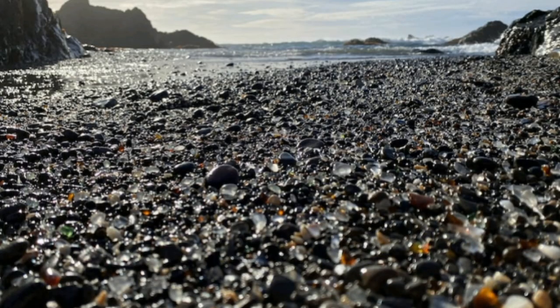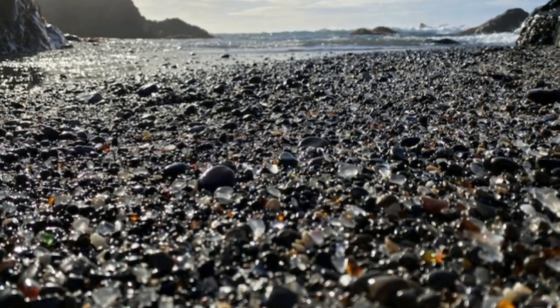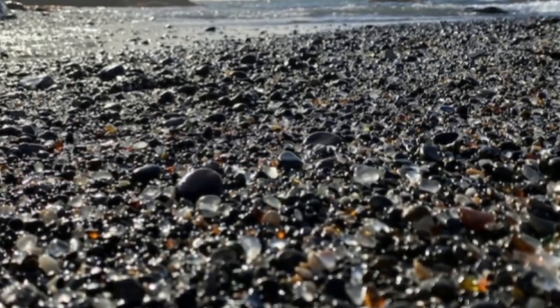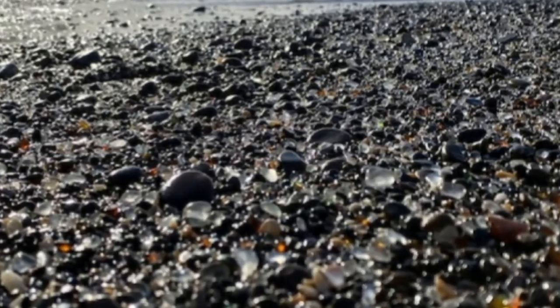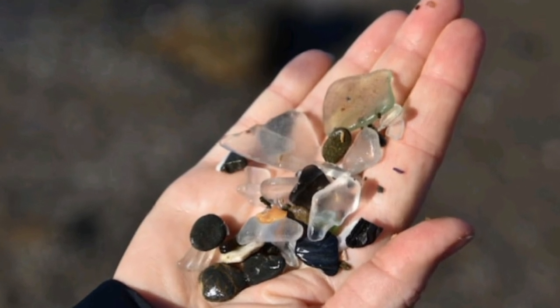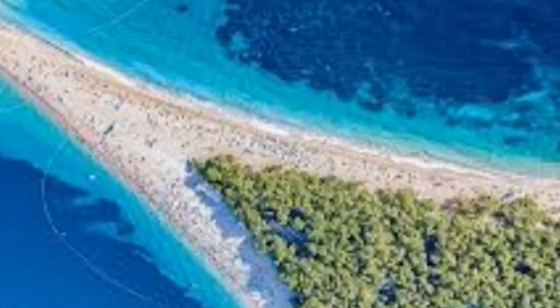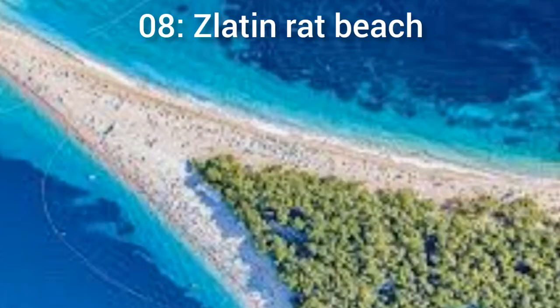While it's visually stunning and intriguing, collecting sea glass is discouraged now to preserve the beach's beauty and ecosystem. The beach has become a protected area, and visitors are encouraged to appreciate the glass in its natural setting without removing it. 8th, Zlatni Rat Beach.